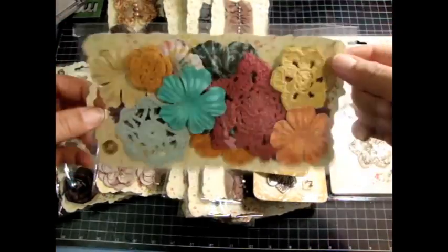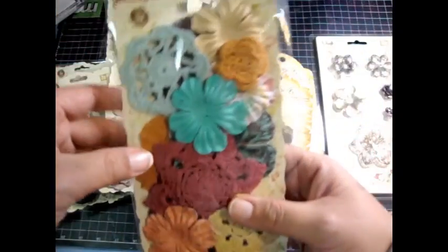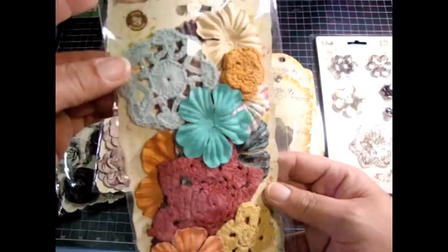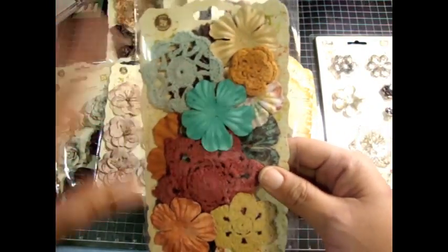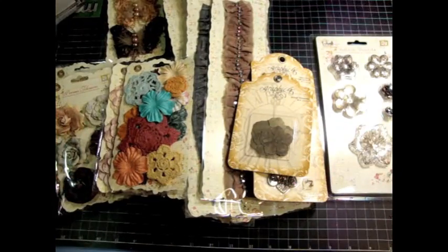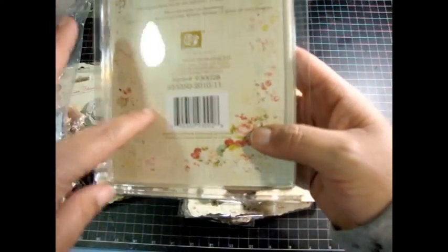And I got this, it's Love Note Collection Melody. I just got it really for the doilies, because I'm all about doilies right now. I can't crochet for nothing. And then I also got the vintage trinkets, the Marion Smith vintage trinkets.